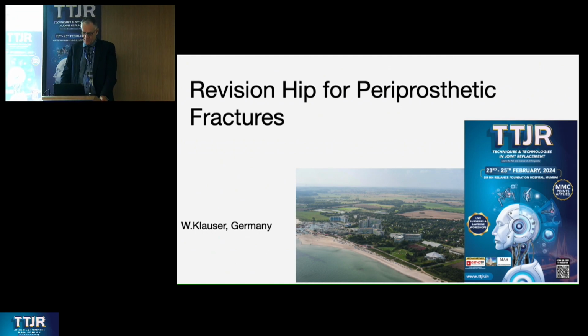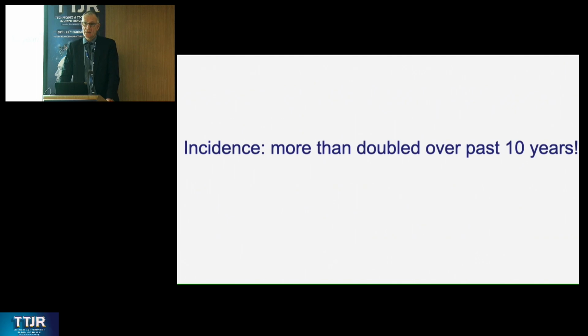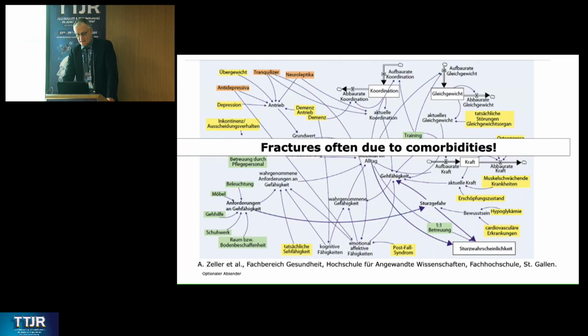I was asked to talk about periprosthetic fractures, and I think this is a growing concern in Europe and also especially in Germany, where we have seen a doubling over the past 10 years of the cases, and that's going along very well with figures that we get from the United States.